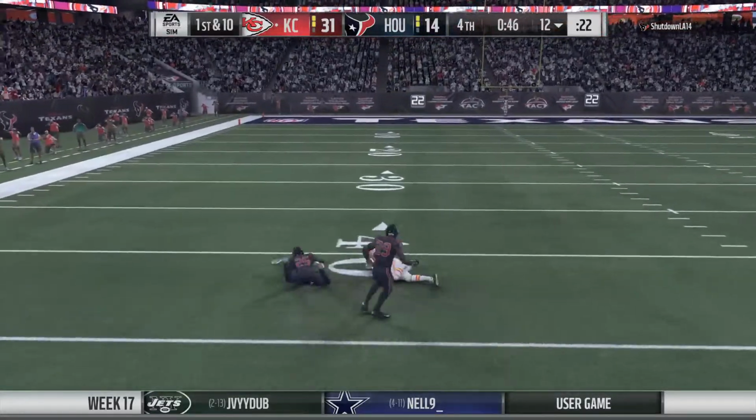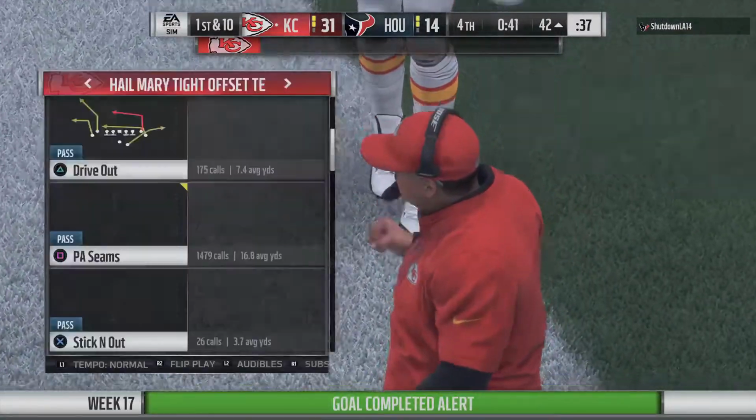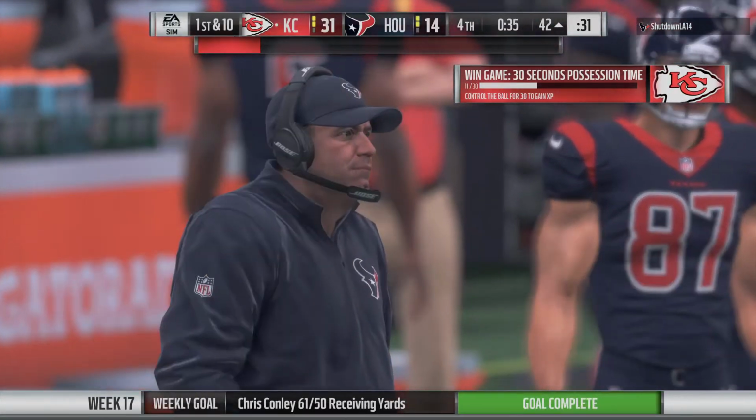Well, this is taken in. It's complete. It's a big play there for the Chiefs. 46 yards. Well, even after all those interceptions, he's not deterred, still confident to go deep at work there.